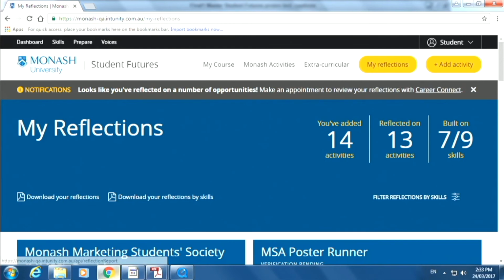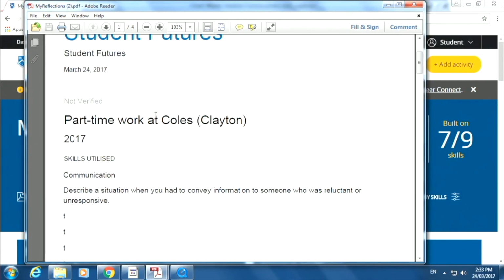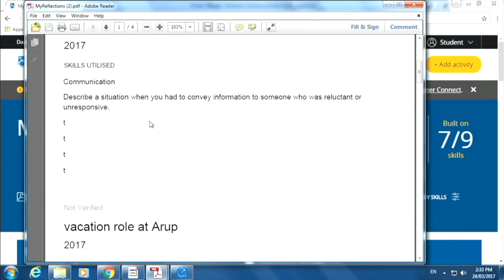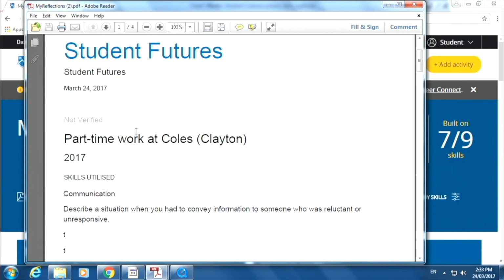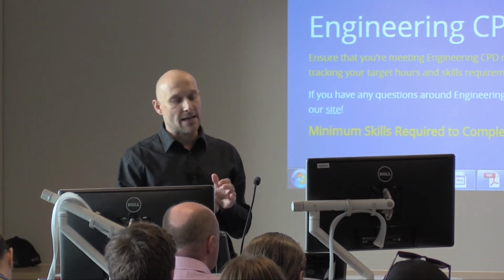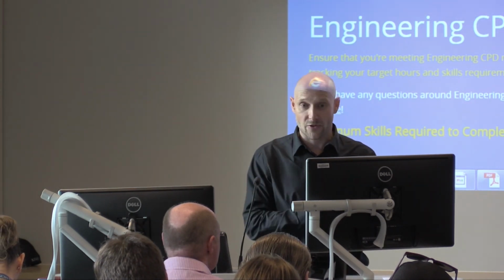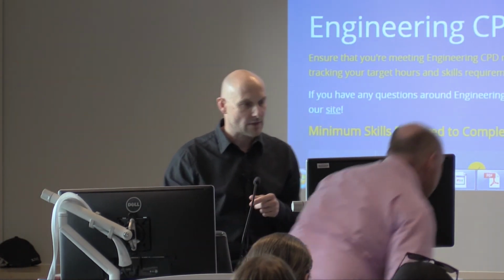This button, if I click here, you'll get something that looks like that. Again, that's just dummy data we put in, but it shows you all your activities and all the skills, and whatever you put in there will be available to you. So it's really great data for yourself when you walk into a job interview. And as Matt said as well, once you reach your 420, you will be prompted with a download button where you can download your CPD certificate, and then you go through Moodle for the next steps, and we'll see how that works in a minute.